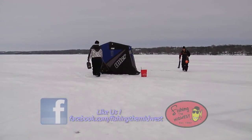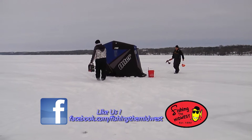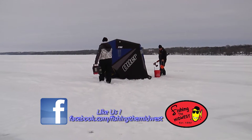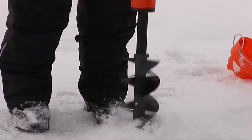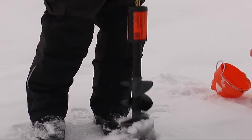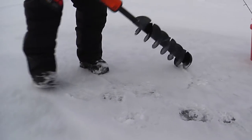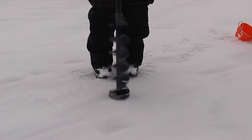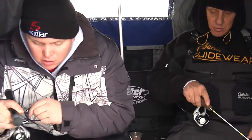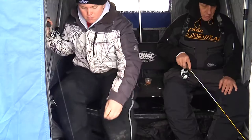The spot we elected to start on had yielded good catches of nice perch the day before. Today, however, only a couple of small fish were active, so it was time to move. Today, we are using the new K-Drill Ice Auger. This innovative auger utilizes a cordless electric drill for power, so it's reliable, lightweight, and as you can see, cuts holes quickly. This spot has some fish and some nicer ones. A reward for our staying on the move. There we go.